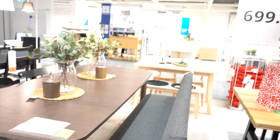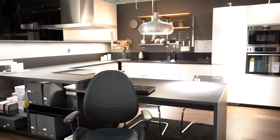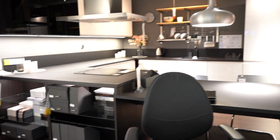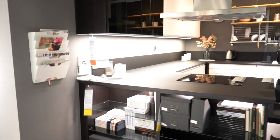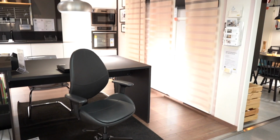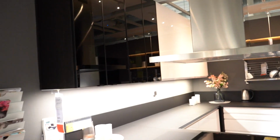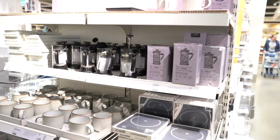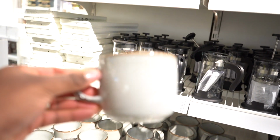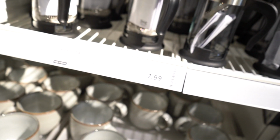Now, I love these extended kitchen islands. Because then you could be cooking over there and your husband or your children could be writing homework over here. And on the other side, you could easily file, but I don't know how your files would hold up. I like this teacup. I thought it was nice and looking natural. If I had space in my kitchen, I would definitely have gotten one.